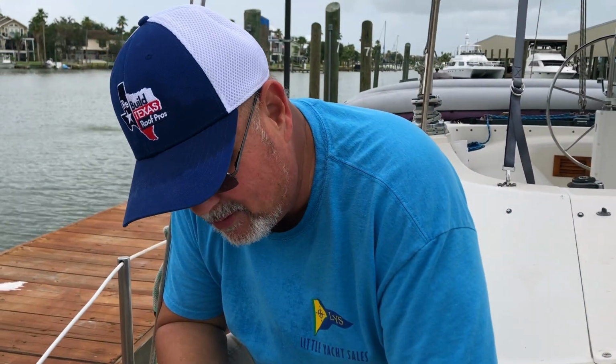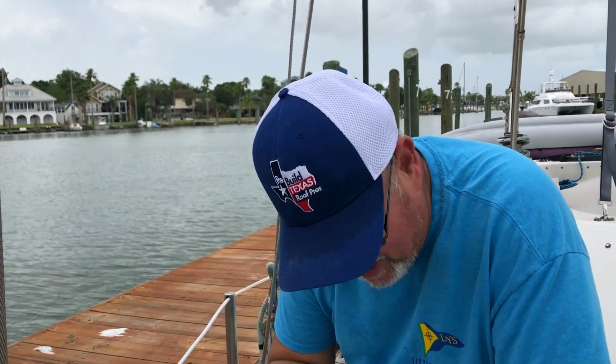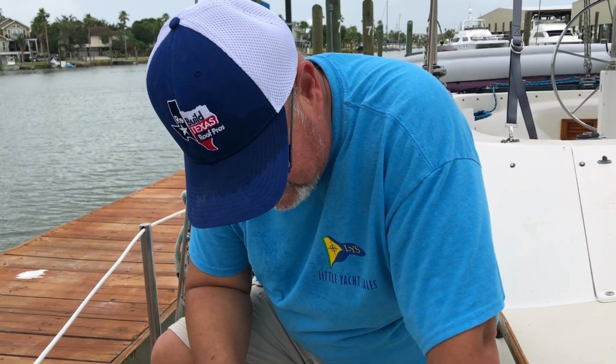So I've got this one on this side of the boat, and I think I have two over on that side of the boat that I have to do to get it just to stop leaking until we're ready to come out here and remove this. So that's what we're doing.